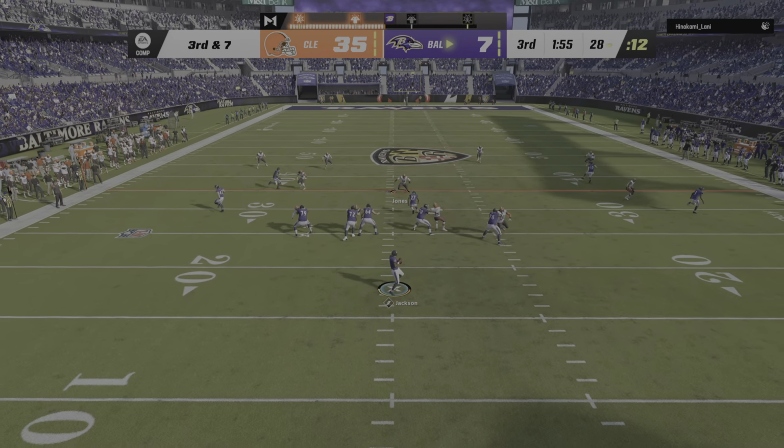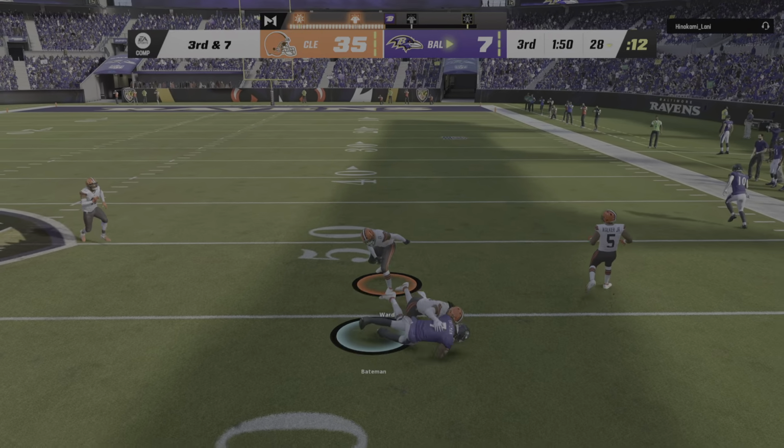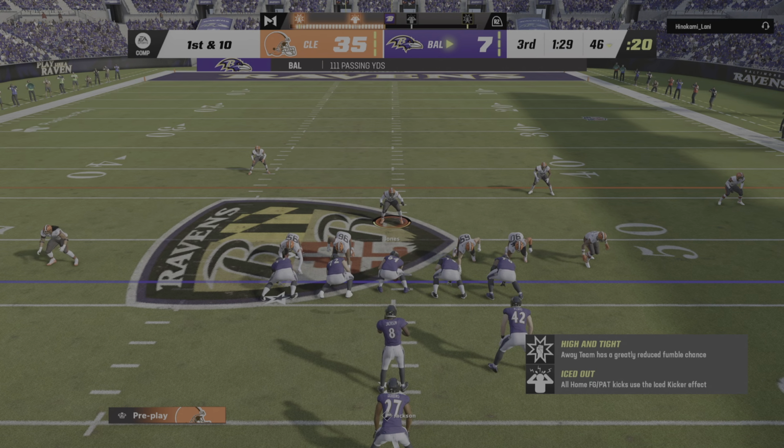Now it's Jackson. Open man. It's complete. And he was on the presser, that's probably why. Is they're able to get the 3rd down conversion.